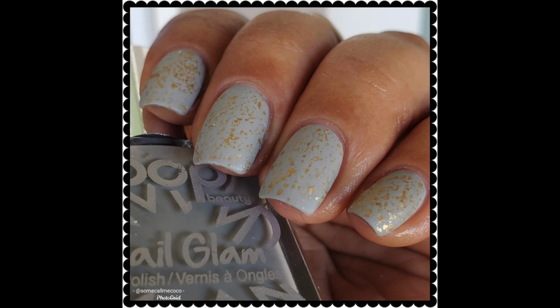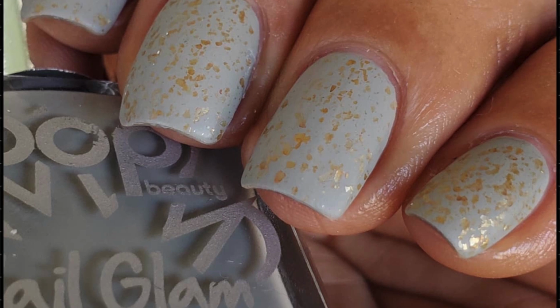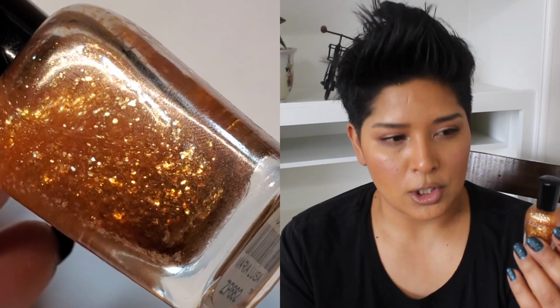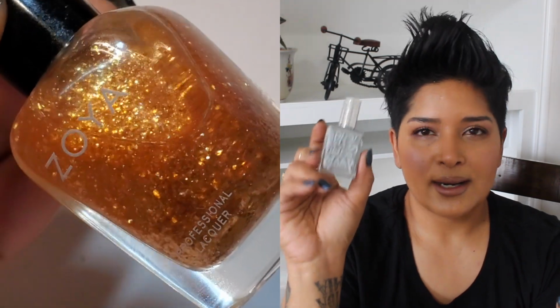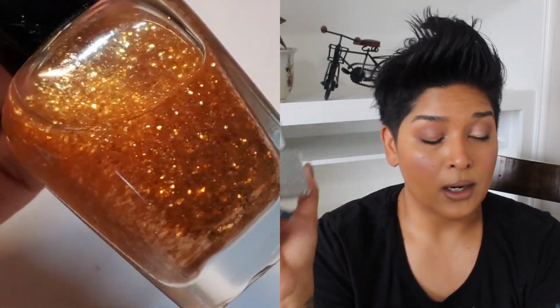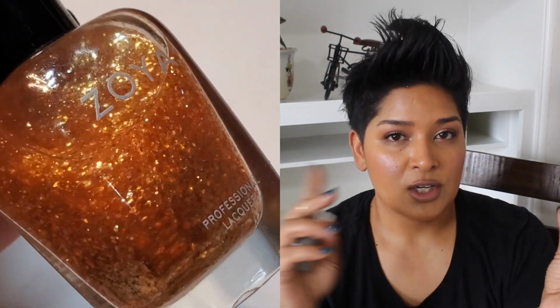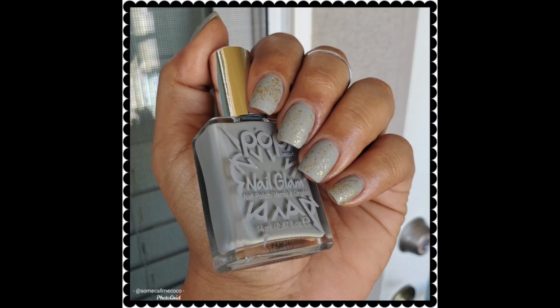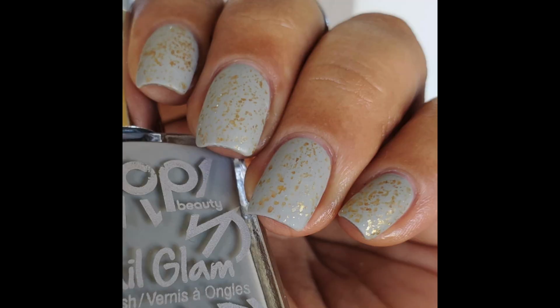This little pair I thought looked really beautiful. I'd never paired up a gray base with a very warm leaning gold glitter topper. So I have Pop Beauty's Granite Glam, which is a grape cream, and then I topped it over with Zoya's Maria Luisa, which is a very warm leaning gold glitter. And the glitters, there's varying sizes and shapes of little glitters here that spread out nicely on the nails. But what I also did is mattified it, and I think that's what elevated this manicure for me.